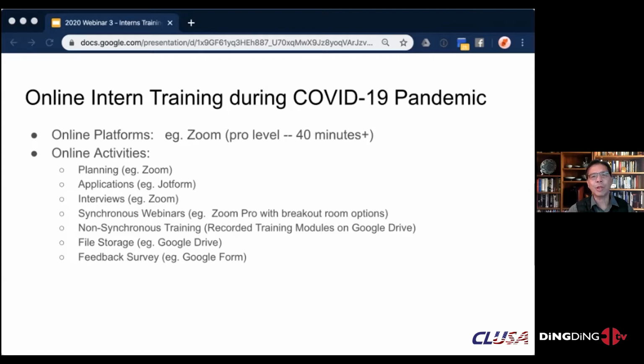And then when you're doing your training, you usually have 2 options. Sometimes it's synchronous webinars, which is when you ask for everybody to show up at the same time. So that's what we're having today. Everybody has to be here. And when you're dealing with that with interns, it gives you more flexibility, more possibility of interaction. You can also have breakout rooms that are very easy to do. Let's say you have 6 interns, you can break them into 3 groups, ask them to go do something, and then you come back and report back, and so on and so forth.